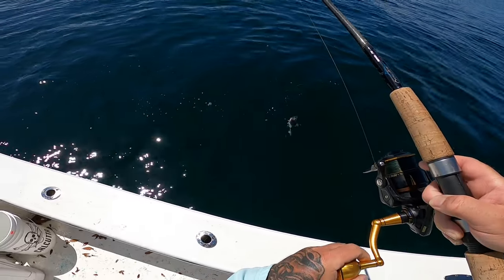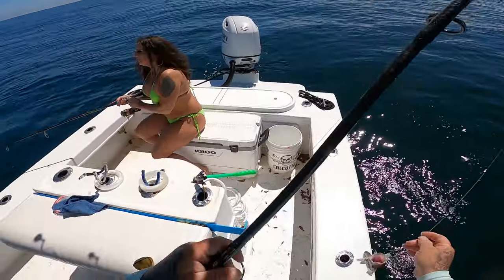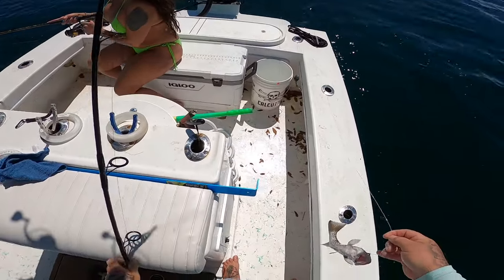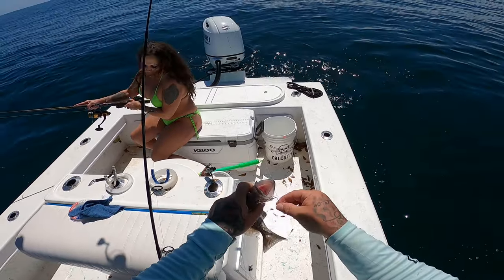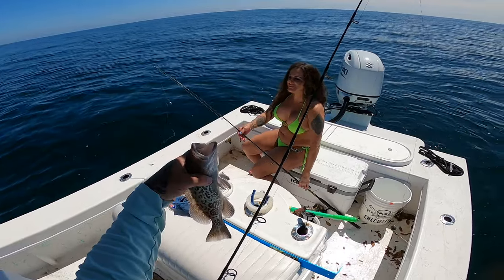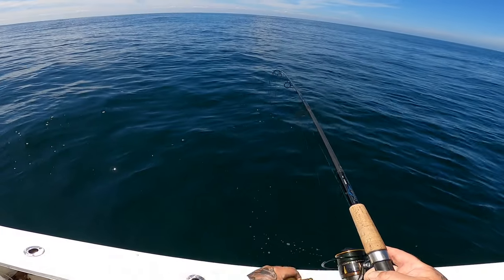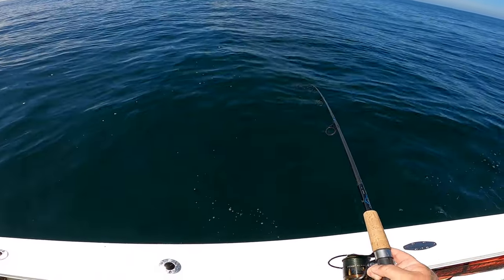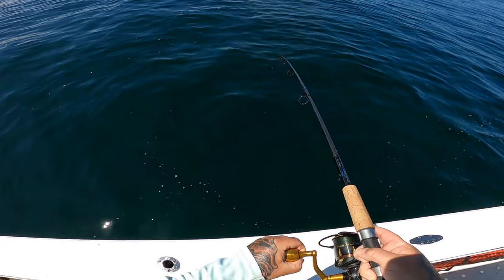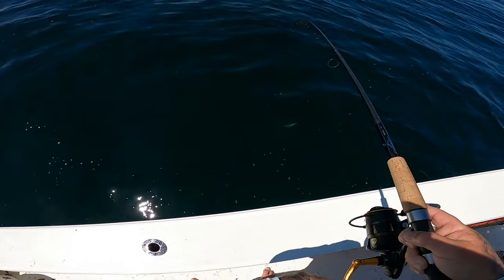It's a mango. That's a little grouper. Oh. A little gag grouper. That's pretty. Yeah, it is pretty. A little gagger. Nice little pretty gag. That's pretty. Here. Acting kind of like a porgy. Kinda. It's coming up.